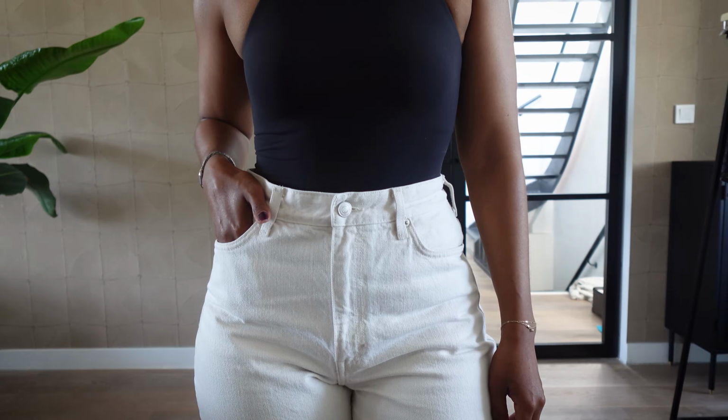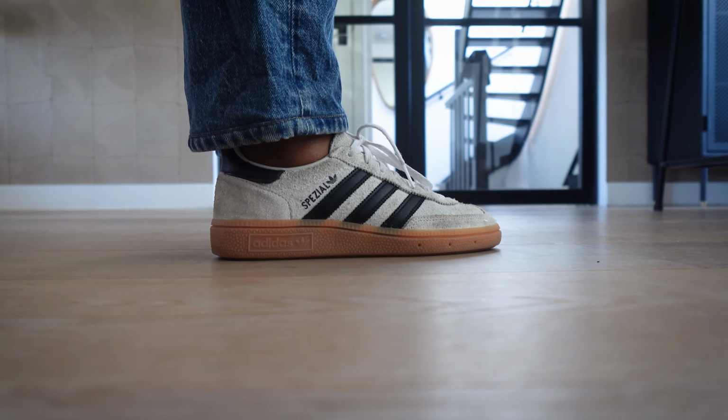So if you want something a little bit lighter, definitely check these ones out. And then sneakers, pair these with sneakers as well.